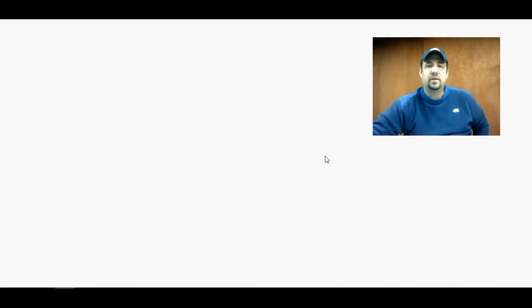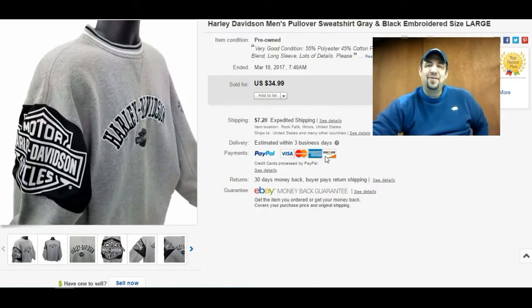Let's see what we got next here, guys. Another Harley. This is a Harley sweatshirt. I picked this up at my local Goodwill. I think I paid $4 for this. Went for $34.99, free, buyer paid shipping. This is a little heavy.